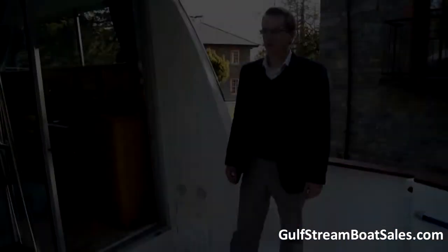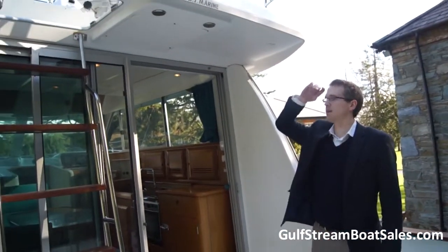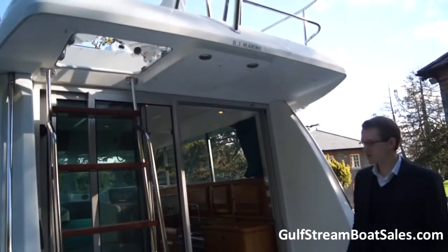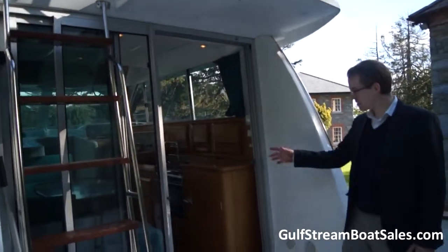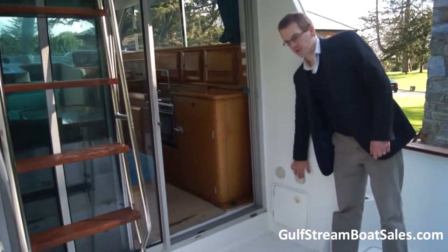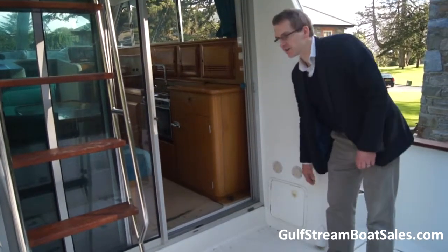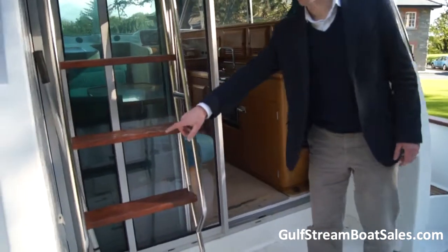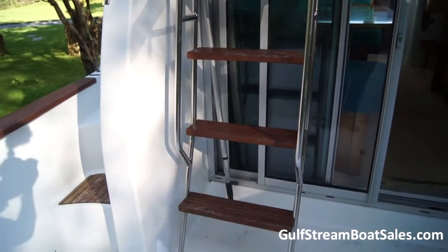We've got a short overhang on the flybridge, which gives you a bit of shelter around the entrance into the main saloon. Just before we go into the saloon, I'll point out we've got a freshwater shower here. We've also got our gas bottle stores in here, and we've got an emergency manual bilge pump on the port side buttress there as well.